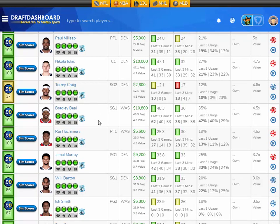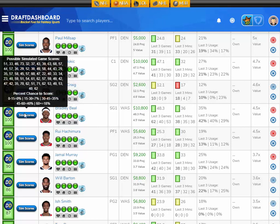And my captain is Bradley Beal, projected at 48.3 fantasy points here tonight. That's 4.5 times the value. He's 10,800 DraftKings salary. Let's take a look at his sim scores.